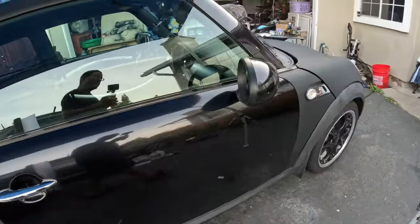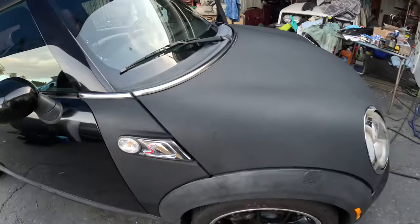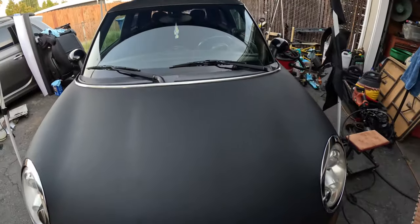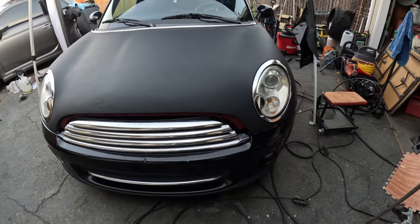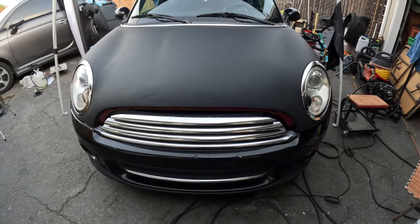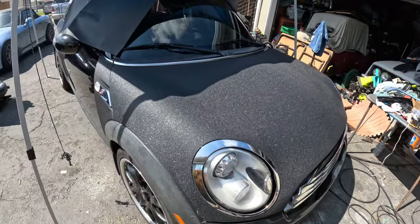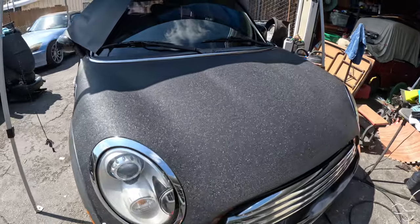Like I said, sun's going down. But yeah, I like it. It's cool. Tough wrap to do. I gotta do the front bumper. Actually, yeah, front, rear bumper, and the two doors tomorrow. Oof. Check it out. Hope it comes out. Should come out.